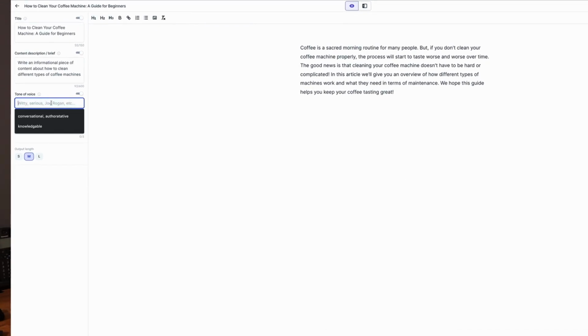Now, again, another feature that I quite like with Jarvis is that we can choose the tone of voice, and I'm going to go with knowledgeable, but you can literally type anything in there. You can even have it write in the style of a particular author, which is a pretty cool feature. And again, I'm just going to pop the keyword in there, how to clean a coffee machine. And what will happen is Jarvis will start to follow the pattern that we give it.